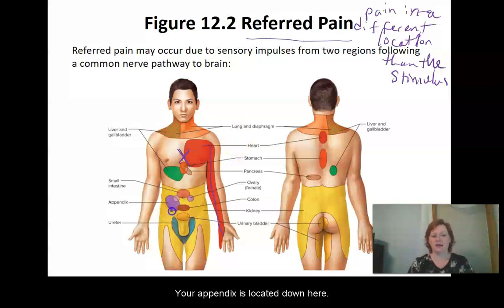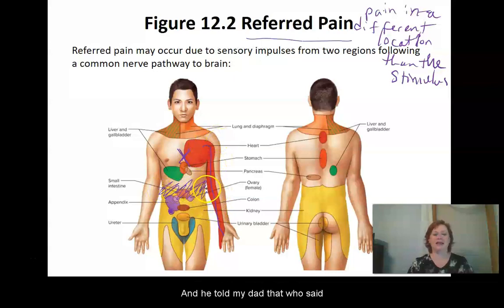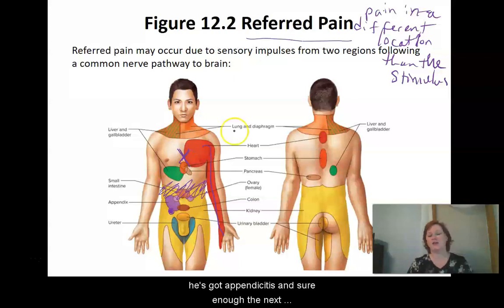Your appendix is located down here, kind of lower right quadrant, but you can feel appendix pain higher than that or closer to the umbilicus. Or when my son had an inflamed appendix and had to have it removed, he described it as, I just don't feel good along here. So his upper abdomen just didn't feel right. And he told my dad that, who said, discomfort in the upper abdomen, hard to pinpoint, he was 15, and a male, it's probably an appendix. So he actually said, I think it sounds a little bit like he's got appendicitis, and sure enough, the next morning he was having an appendectomy.